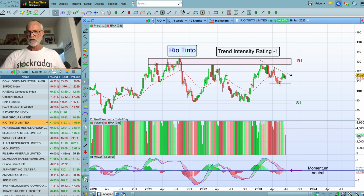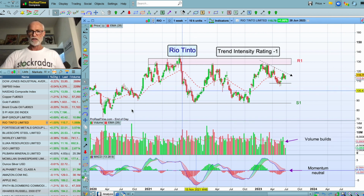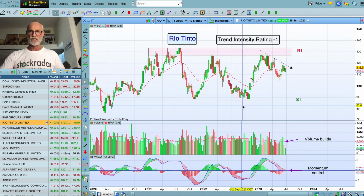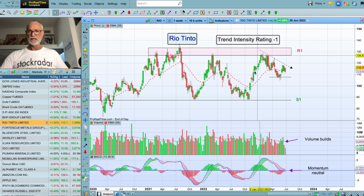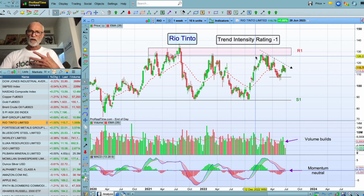Okay, Rio, similar sort of picture, although we don't have that uptrend line, but we've got more of a sideways trading range. We've got these lows here, but we've got this big resistance level. The good thing about these is we know when they break, they're going to unleash a good move, chances are. So we're watching this one, but we've got a similar shorter term picture here.